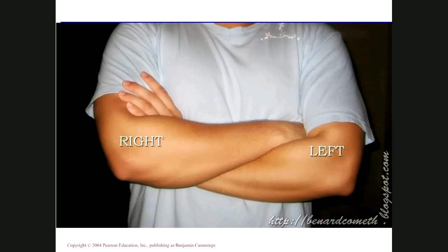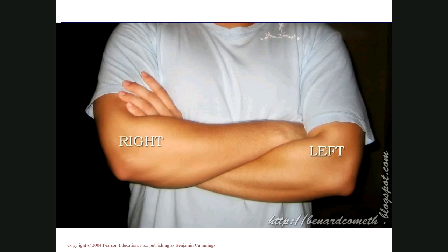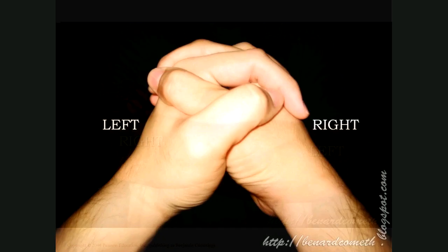By the same token, cross your thumbs and see which one is on top. And then remember, the one on top, the other side of your brain is controlling this right now. Well, is that the same as this? Is the same part on top? Well, if it's not, you're using a different part of your brain when you do those two different things.